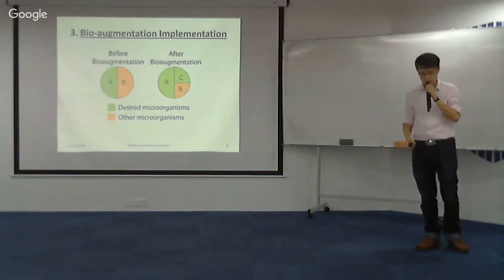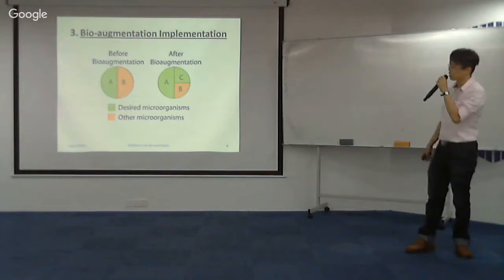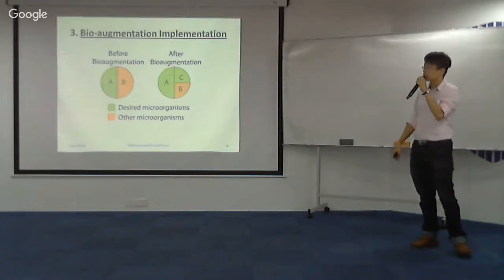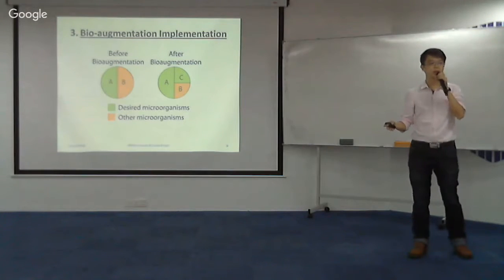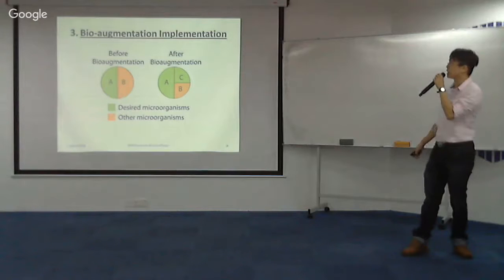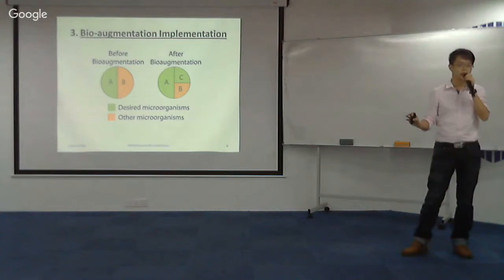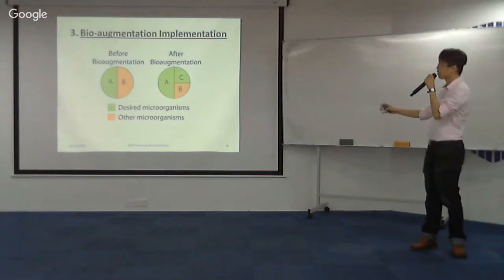Next is the bioaugmentation that I mentioned just now. This is a very brief chart. Actually, just explain the bioaugmentation just like that. Because when you introduce your bacteria inside the water, there is not only your bacteria inside. There are all kinds of indigenous bacteria or fungus and everything inside. So the bioaugmentation, the purpose is to try to make your bacteria dominant inside the whole system.